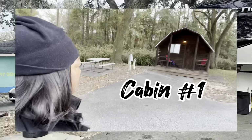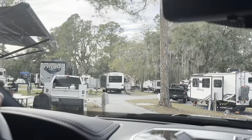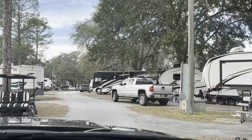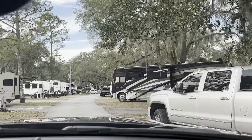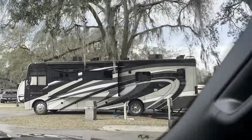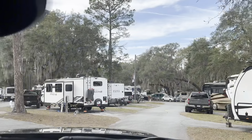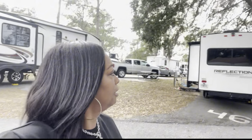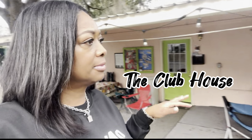We noticed three of the cutest little cabins right across from the campsites. This campground has 144 campsites with 80 pull-throughs. Each campsite is equipped with 20, 30, and 50 amp with city water and sewer hookup. And that's our site, number 46, right across from the clubhouse.